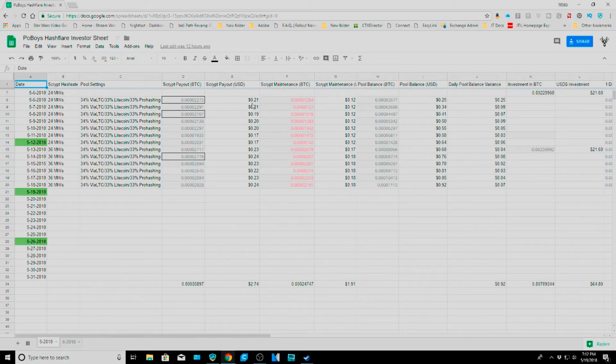Now I have simplified this into US dollar figures because it's easier than dealing with these minuscule values in Bitcoin. So through the week, we averaged between 17 and 24 cents per day. Now, since the pool we are mining gives us maintenance fees, we are paying between 12 and 18 cents in maintenance fees, which means we are gaining money. As you can see, we started out at 64 cents in our account and we're out to 92 cents.